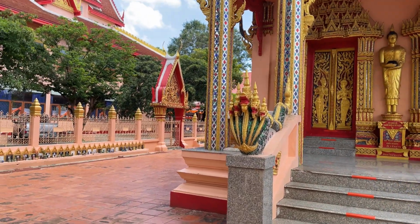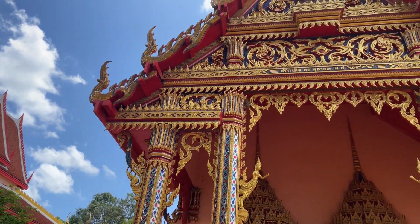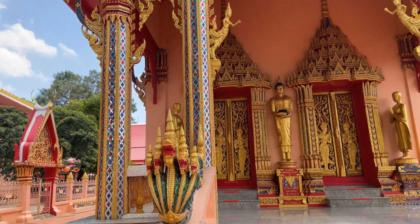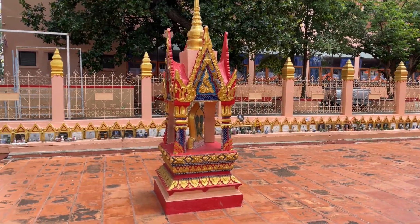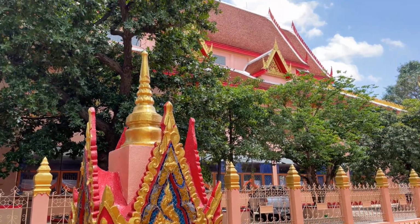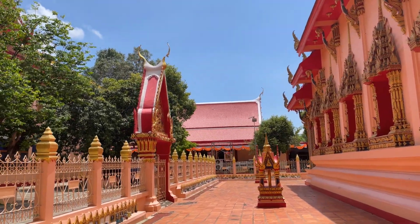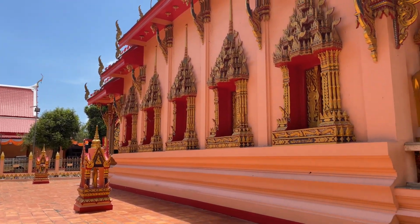So you can see the Naga, all the detail work all around the front of this, and then the Buddha all the way up there, and all the normal figures with the standing Buddha with the alms bowl. And then it has these little marker stones that are out here that you'll see around all the ordination halls. And then there's a big Wehan that's right next to it that is for the normal ceremonies, like funerals, everything like that will take place in one of those. And then you can see the outside here.